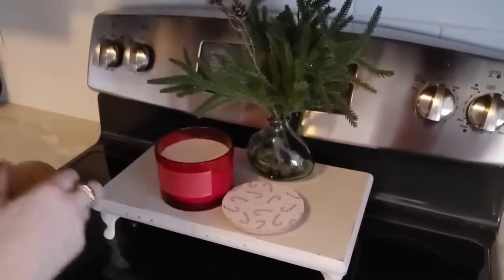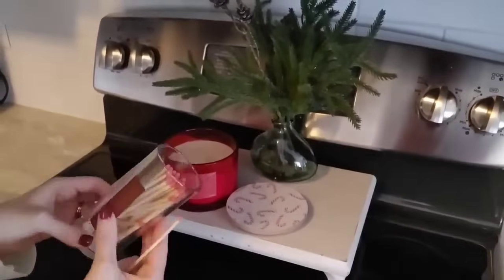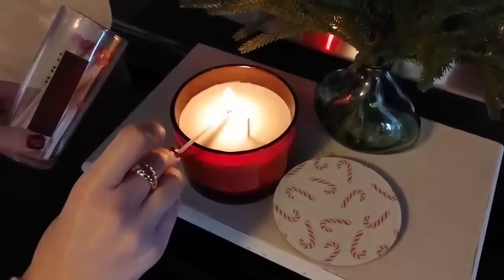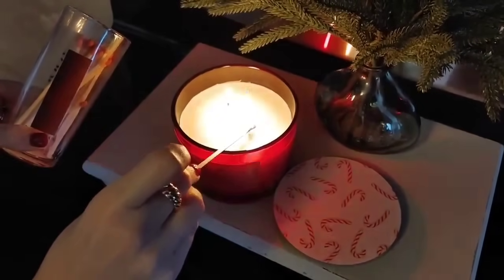I think my favorite scents for Christmas have to be any kind of candy cane scent, as well as any fresh tree scent like the Fraser fir or anything like that. It just smells like Christmas. You'll have to let me know your favorites in the comments below.